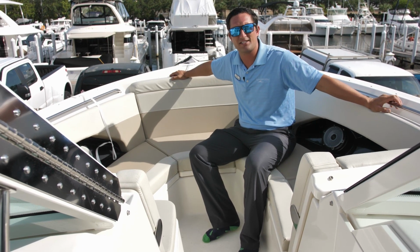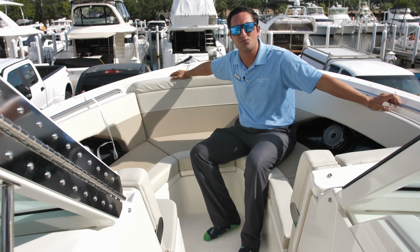So I'm Captain Nick with MarineMax in St. Pete. This is a recently redesigned Boston Whaler 280 Vantage.